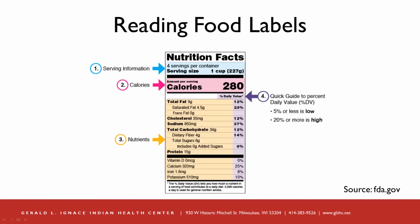One thing I wanted to get into was learning how to read food labels, because I know for me personally, this is what really helped me, actually learning what exactly am I eating. Up here, we have the serving information. It gives you the serving size as well as how many servings are in each package of food. Below that, you have the calorie amount. And then right here is where you have the nutrients and the daily values of that nutrient. This is based off of a standard 2,000 calorie diet.